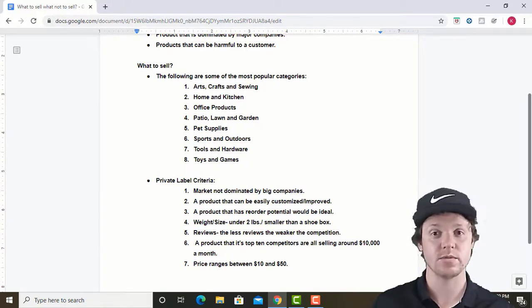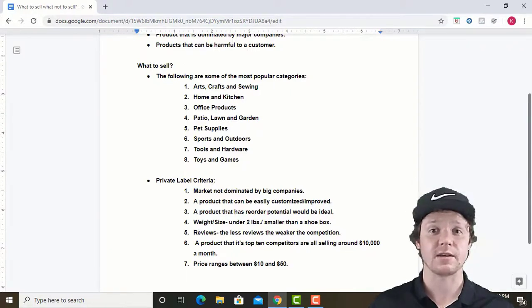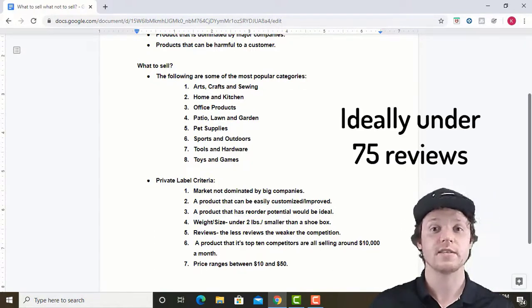Number 5 is going to be reviews. The fewer reviews your competitors have, the more likely you are to succeed in that market. A competitor that has 15,000 reviews or even 1,000 reviews is going to be really hard to go up against. They're already established in the market, they're already making money, and they can bully you around. Try to find a market with fewer reviews so you can be competitive.